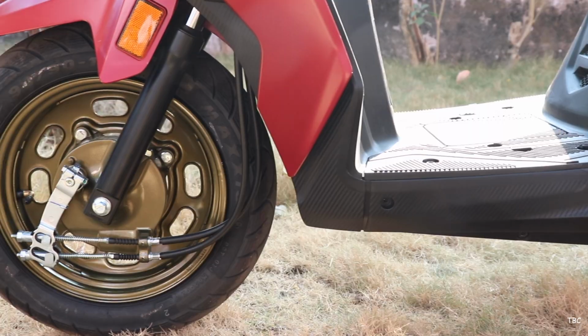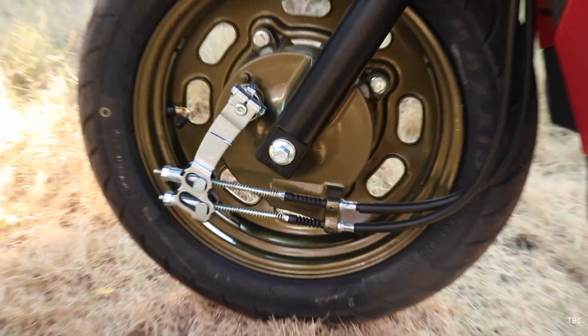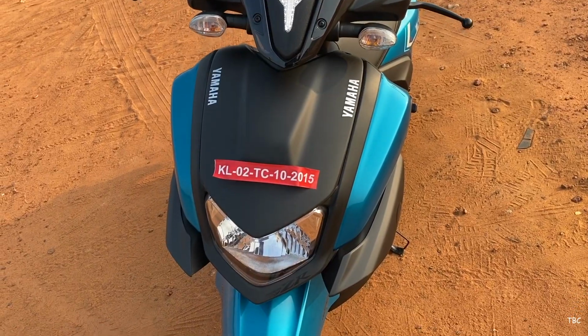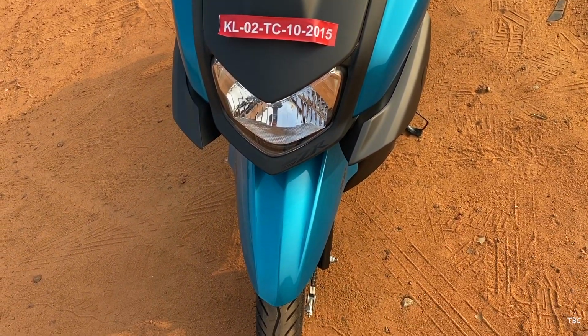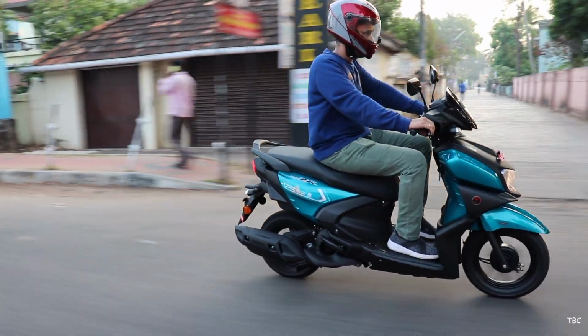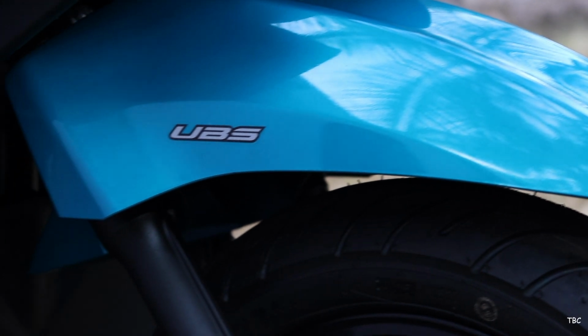And for the brakes, with the Dio, no matter which version you buy, both the front and rear will be a drum brake, and you'll also get CBS or combi braking system in both the versions. And with the RayZR, it's a spec that is well thought out, because if you go for the drum variant, both the front and rear are equipped with drum brake, and if you go for the disc version, the front will be a 190mm disc and the rear will be drum. And by the way, both the versions get UBS or Unified Braking System as standard.